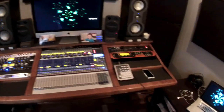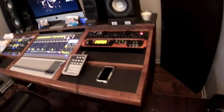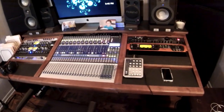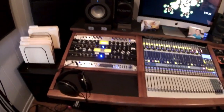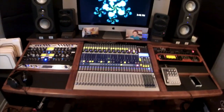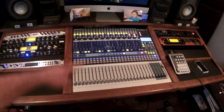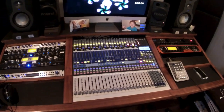Here's my desk. This was actually a custom-built desk by the guys at Sound Construction. You've probably seen their stuff. A lot of their desks are for sale at places like Sweetwater. They make kind of lots of different desks. They make a lot of big, huge desks for huge consoles, and then kind of smaller home studio stuff. This is one they actually made for me, custom for this, which is the Presonus Studiolive 2442 digital Firewire mixer.